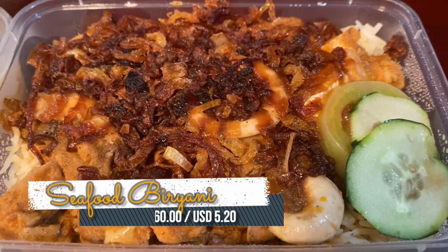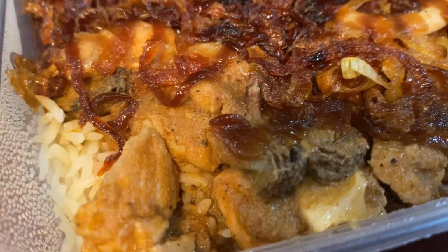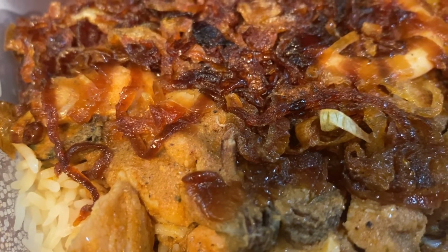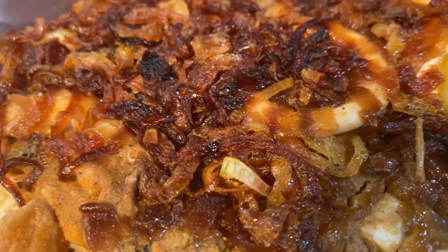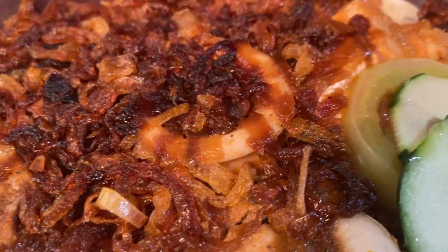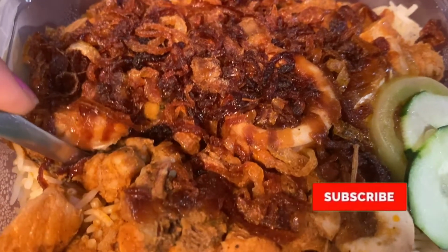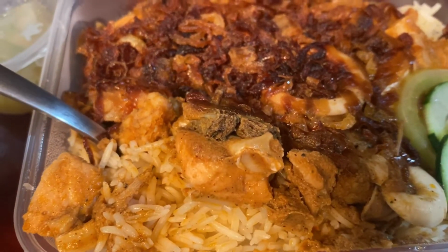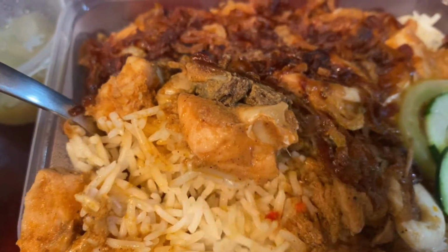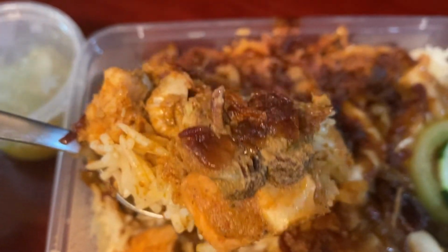Seafood biryani is a savory basmati rice dish topped with sauce and fried onions, served with garlic yogurt and kachumbari salad. Every serving of this biryani comes with a very generous amount of seafood.